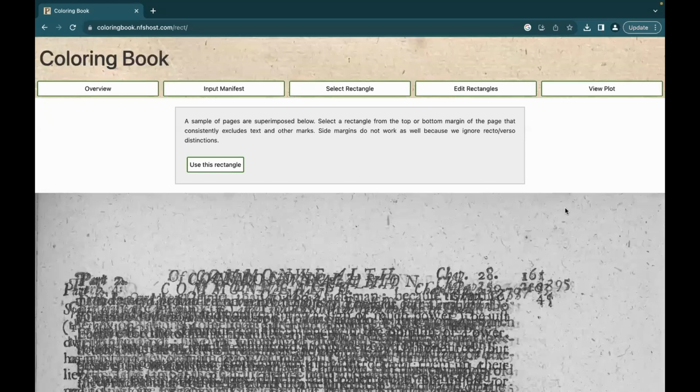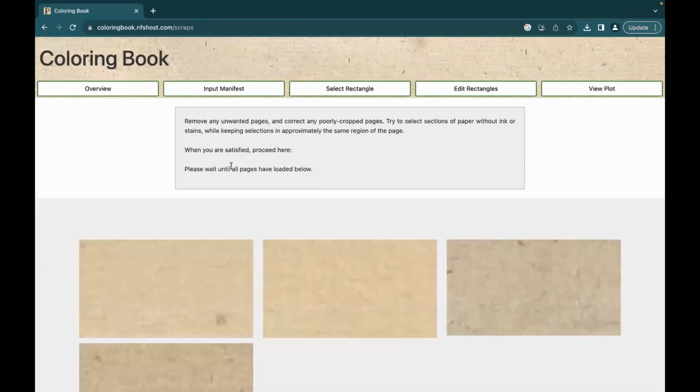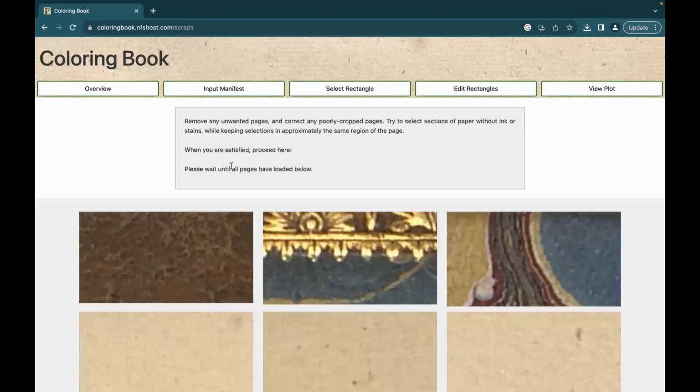Then, we'll use our mouse to draw a small rectangle in a region that is likely to be blank on most pages. What'll soon happen in the background is that it'll calculate the average color at these coordinates on every single page in the book. So you want it to be as uniform as possible.